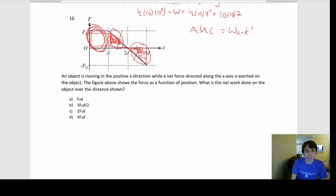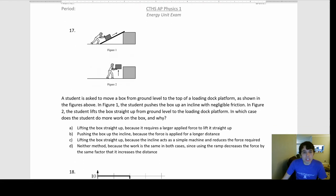Any work is here. This is F naught times d. The answer is F naught times a distance d. Whatever that is, that'll be our work, right? Okay, cool. Moving on. Let's go to 17.